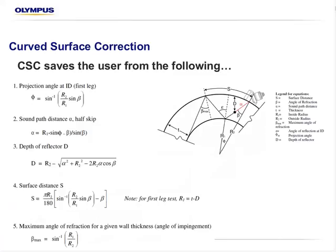The advantage, of course, of a digital flaw detector is that it's a pulsar receiver front end that has a computer attached to it. And so we're able to do all of these calculations within the flaw detector and simply provide the surface distance value that's been corrected for the curvature of the part to the user without requiring this to be done manually. Now it seems this has actually been available for quite a while on digital equipment, and it seems like a basic concept.